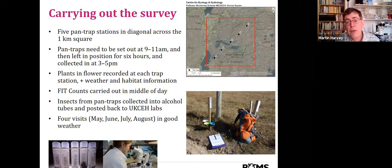All of the specimens are very carefully archived in the UK CEH laboratories, and we're beginning to do some work with the Natural History Museum on DNA analysis approaches to making use of those specimens and to try and give us yet more information about the pollinator populations and indeed about what plants they've been feeding on. And there's some interesting work going on to look at the DNA side of that.